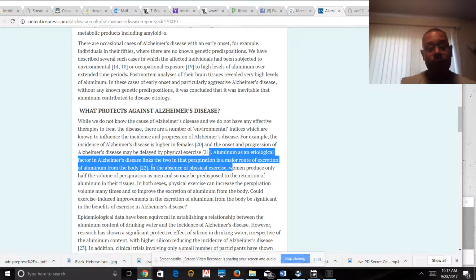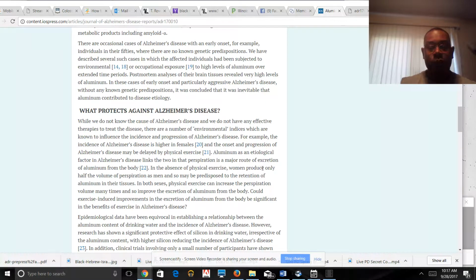Okay. In the absence of physical exercise, women produce only half the volume of perspiration as men do, so may be predisposed to retention of aluminum in their tissues. And by the way, most women probably use antiperspirants like Secret and other things too. Just look at the antiperspirants. It's targeting women. So could that be a factor too? That's just my little observational assessment.